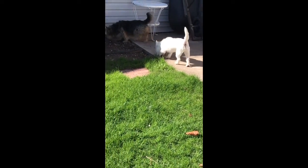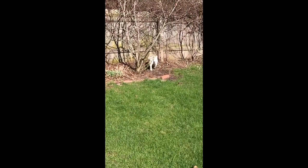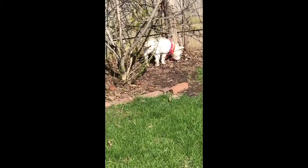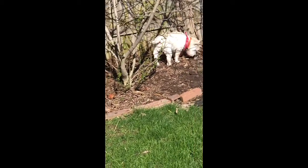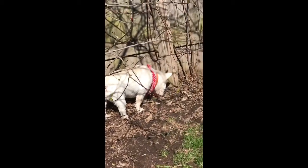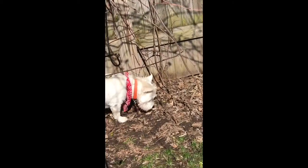It's a beautiful afternoon. There's my dog. And where is she again? And there she is, just wandering around in the side there by the fence. Just snooping around, following her nose. I'm just walking over here to get a little closer.